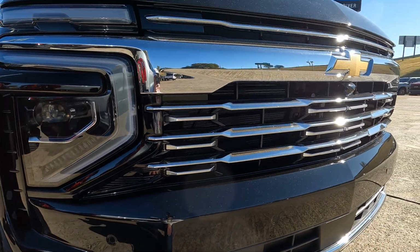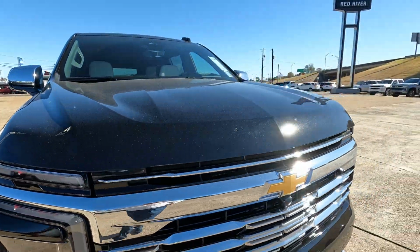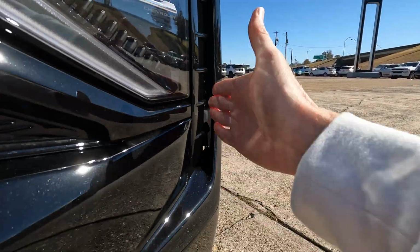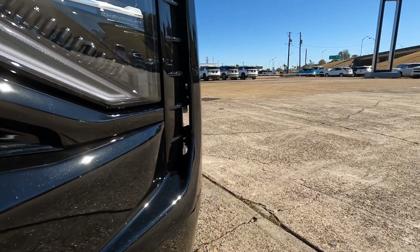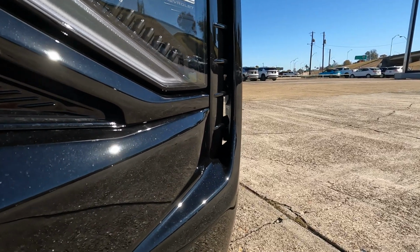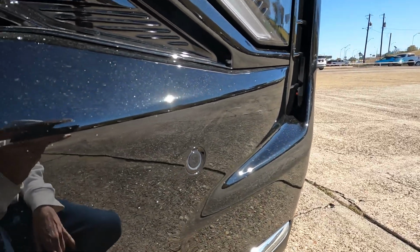You'll also see changes to the grille. Tell me what you think about that. And let's go over to this side because I want to show you the active air curtains that are here. You can see the daylight coming through that area. At least I hope that shows up on the camera the way that I'm seeing it in person. That's going to help a little bit with improving aerodynamics and fuel efficiency.